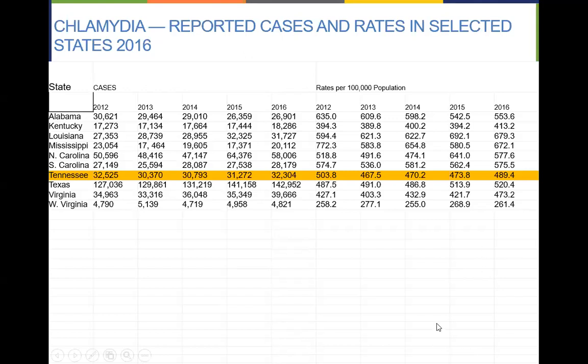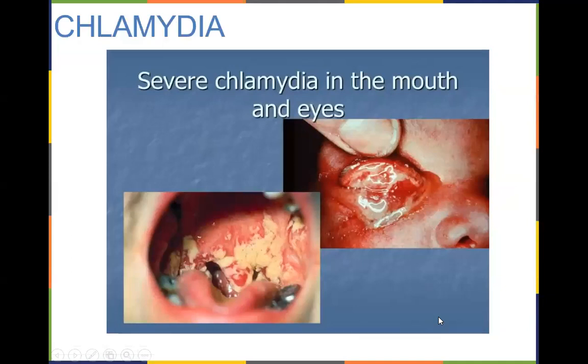Okay. This is what chlamydia does in the mouth and in the eyes. That's an infant on the right-hand side there. Scarring of the cornea, the outer covering of the clear area of the eye. Also, we have scarring and lots of bacterial growth in the mouth. You can tell this is an adult because they've got what looks like stainless steel crowns in place there, or at least really big silver fillings. So, does it cause blindness? It can in infants. Yeah, it can cause blindness in babies.